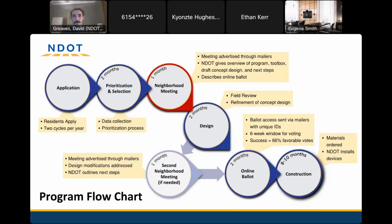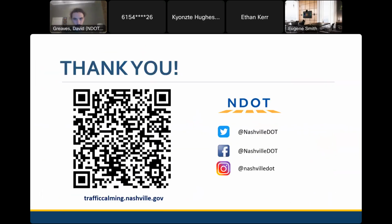I think it would be best to go straight to the ballot. I mean, the design is pretty simple. It's speed cushions along the length of the road. So I think going straight to the ballot would be best, particularly with the 8 to 10 month backlog. I've seen several other projects where they're still waiting and it's way past 10 months. So just not wanting to, I won't say waste time, but trying to save time and just go straight to the ballot. Understood. Yeah, that sounds great. We'll plan on that.